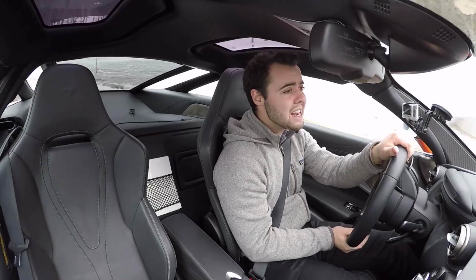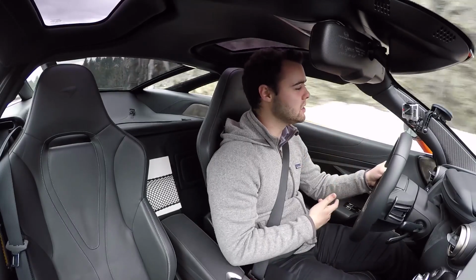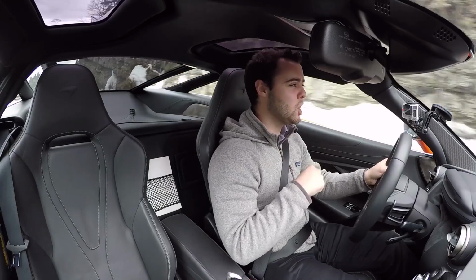The 488 still has less power, it weighs more. The 488 Pista, which is their hardcore track focus variant, nowhere near as daily drivable as the 720, still has the same power as this car and weighs slightly more. And even though that car has come out several years later, I still think it's going to be slower than a standard 720S.